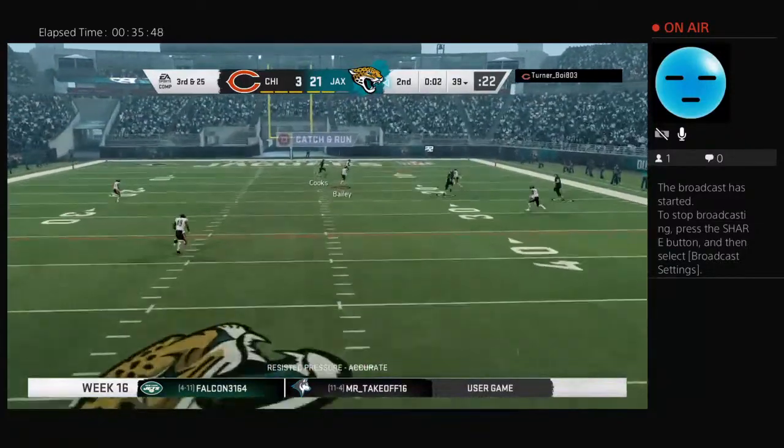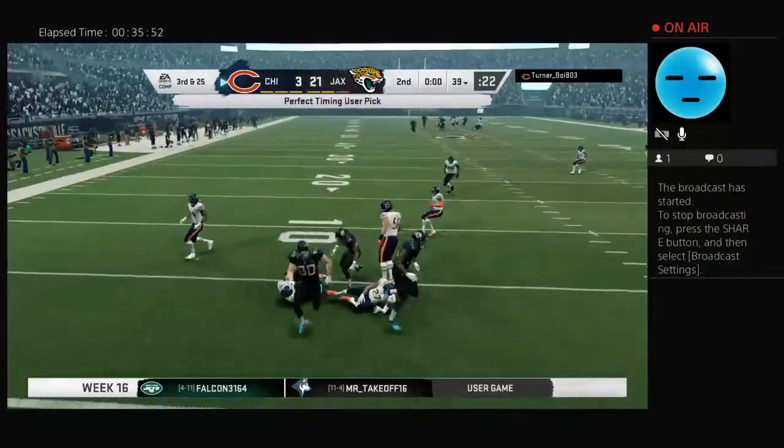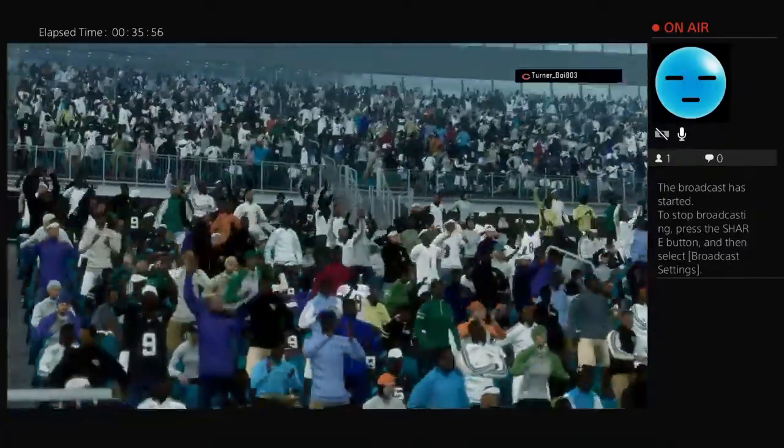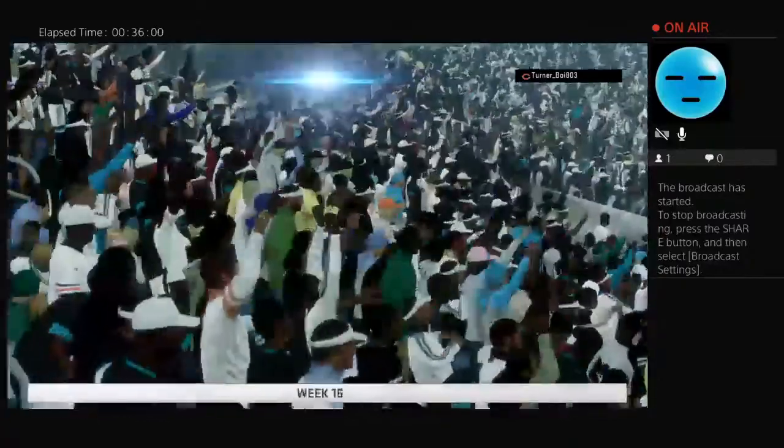He's letting it fly for Cooks. Oh, a ball batted in the air, and now it's intercepted. Picked off by Carl Joseph. And a big turnover there as his guys will get the football back.